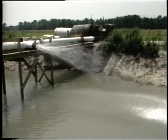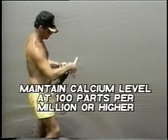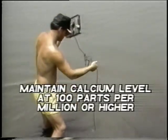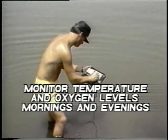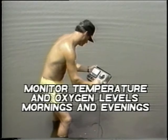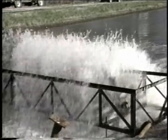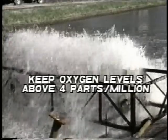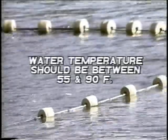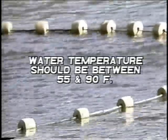Brackish water can also be used in hybrid culture and seems to improve survival rates during times when the fish must be handled. Maintaining the proper water conditions is important for growing healthy fish. A calcium level of 100 parts per million or higher is desirable. Temperature and dissolved oxygen should be monitored mornings and evenings. Aerators are used to keep the dissolved oxygen levels above 4 parts per million. Hybrid striped bass grow at water temperatures between 55 and 90 degrees Fahrenheit.